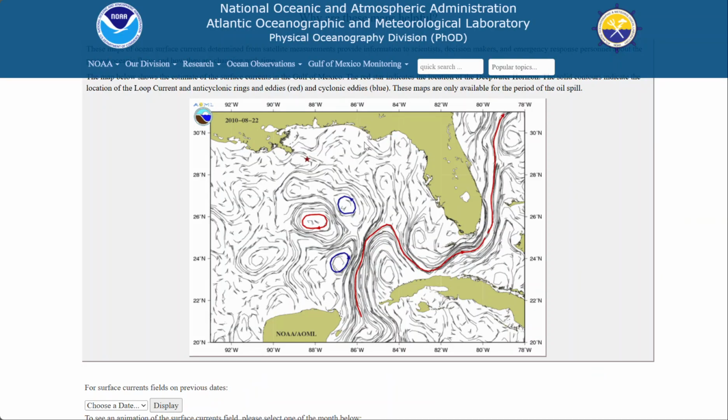Pulled up a cool little chart here. Let's highlight it for you. This is where we are racing, right up in here. This is an oil spill that happened in 2010. You can see that they mapped out what the directions of the oil spill did. Again, this is our area that we are racing right up here. The direction goes this way, so from, what is that, southwest to northeast, but then it does curl around a little bit, and we do have a little bit of a circle here.